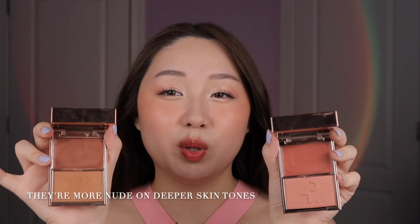They kind of end up pulling pretty similar, but this one's a little bit cooler in undertone and a little bit pinker, whereas this one is more of a true neutral, but does have a slight red undertone that makes it more wearable than how it looks in the pan. So I'd recommend these if you think the She's Baked color is too red and deep for your skin tone.